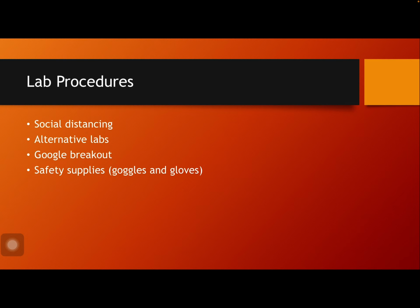We've got safety supplies such as gloves and goggles. Our gloves are allowing students to touch supplies that they would normally not be able to touch due to keeping their hands clean. And we have goggles, which we will always clean. We put them in a UV ray and we wash them.